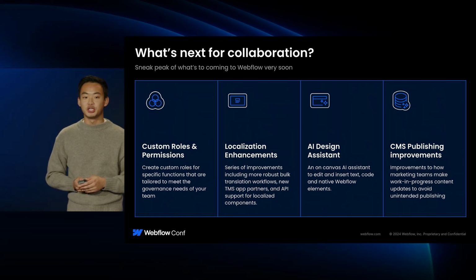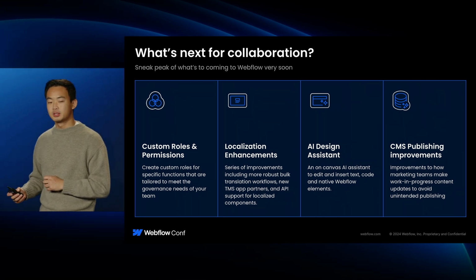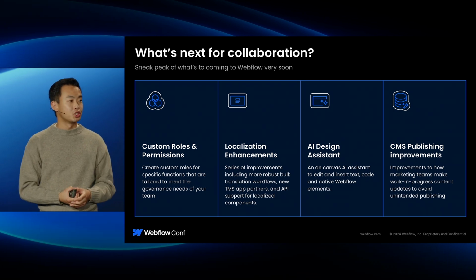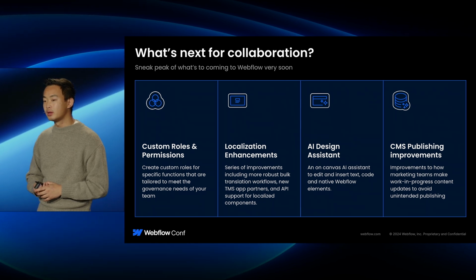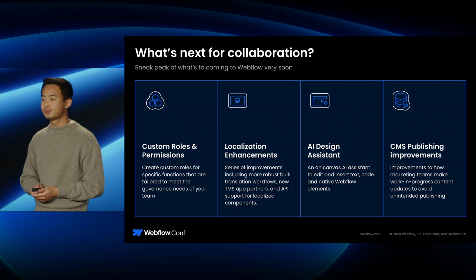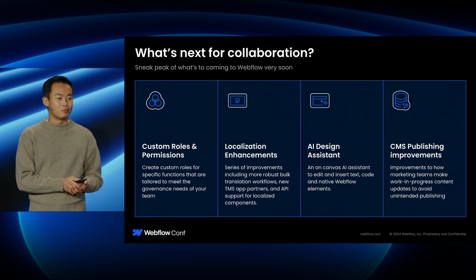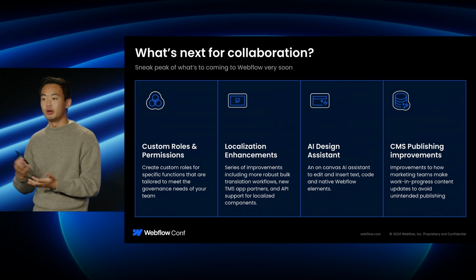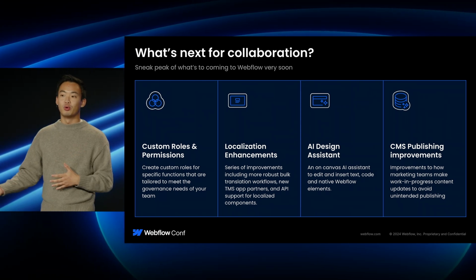Next up, localization enhancements. We're going to bring new translation app partners to our marketplace to launch connections for people who have very specific translation workflows. You'll soon be able to bulk update content via the API, and we're soon going to support translating component data via API as well. AI Design Assistant, y'all saw this at the keynote before. I think it's super cool. If you've ever had a blank page and not known where to start, you'll soon be able to use AI to generate net new sections as a jumping off point.